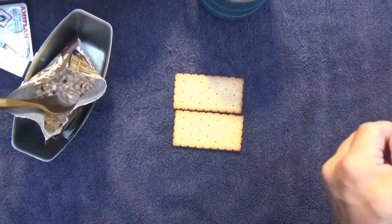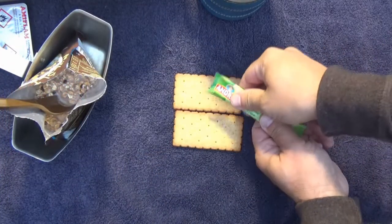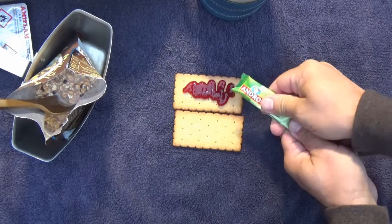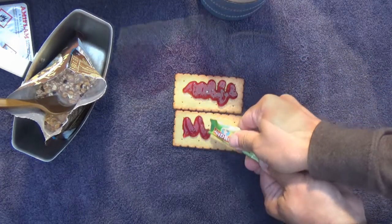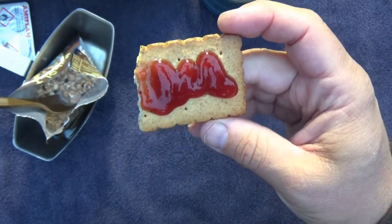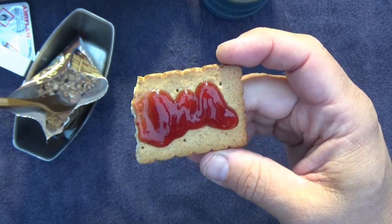While I wait for my muesli to hydrate, let's go ahead and give the cereal bar with some strawberry jam a go. That looks pretty good. I'm not generally a huge fan of strawberry preserves, but this is very good. It has a fresh strawberry flavor to it.